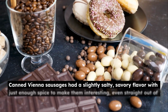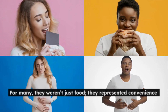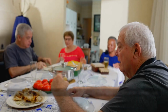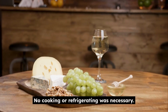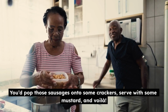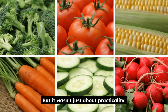Canned Vienna sausages had a slightly salty, savory flavor, with just enough spice to make them interesting, even straight out of the can. For many, they weren't just food. They represented convenience at its peak. My parents would throw the cans into the picnic basket when we planned a spontaneous trip to the park. No cooking or refrigerating was necessary. You'd pop those sausages onto some crackers, serve with some mustard, and voila, you had something resembling an on-the-go charcuterie board. But it wasn't just about practicality.